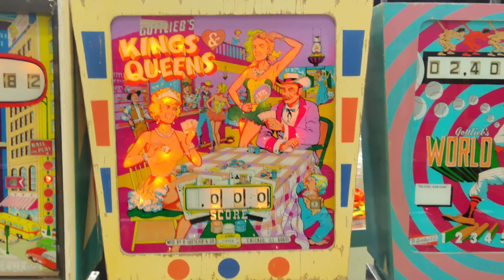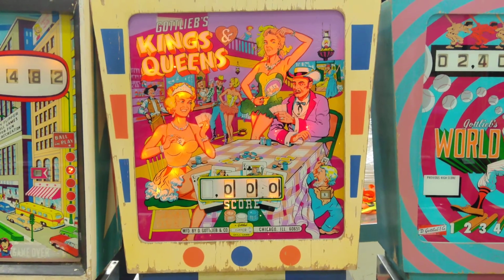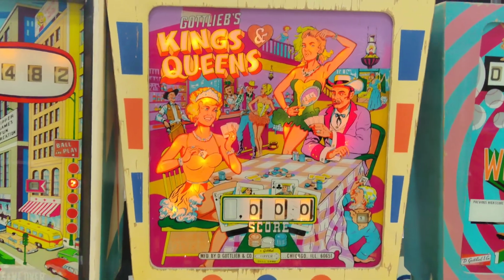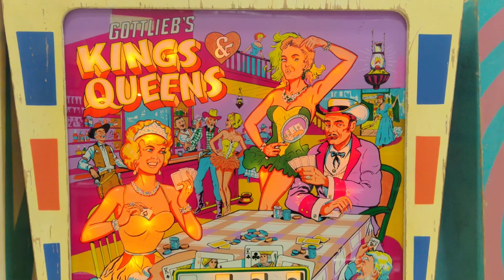All right, welcome back to the Captain's Auction, October 15th, 2022. Big pinball auction. We're going to continue with a great one, Gottlieb's Kings and Queens. And this is a very iconic wedge head pinball machine, one of the very best ever manufactured for lots of reasons.